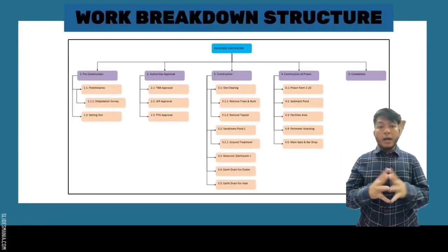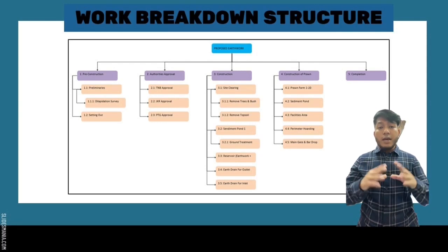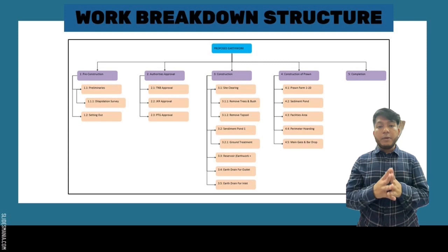Hi, I'm going to talk about WBS. WBS is a work breakdown structure that is designated based on the method of spend.